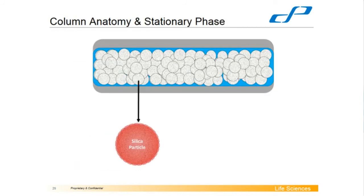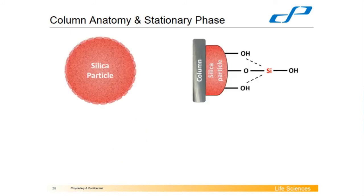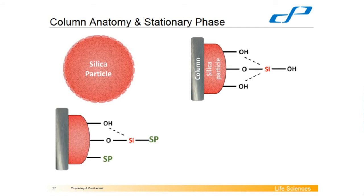Now let's take a closer look at what the anatomy of the stationary phase is. We already discussed that there are silica particles, and the silica particles will have silanols coming off of them. These are the sites where you attach the different backbones of your stationary phase. But they're not going to attach to all of those points, only some of them. It's not 100% coverage. So you're still going to have open silanols and open active sites on your silica particles and on your column.